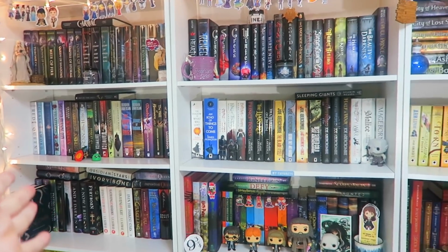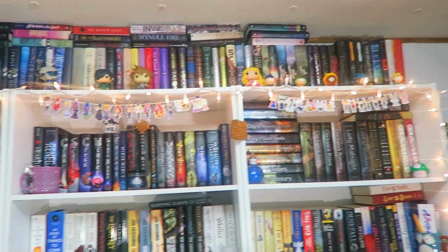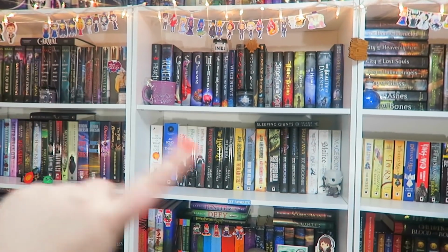So here's an overview of my 3 bookshelves. They are very full, very stuffed. And I think I'm actually going to start on the shelf right here, go down and work my way to the left. So let's get to it.